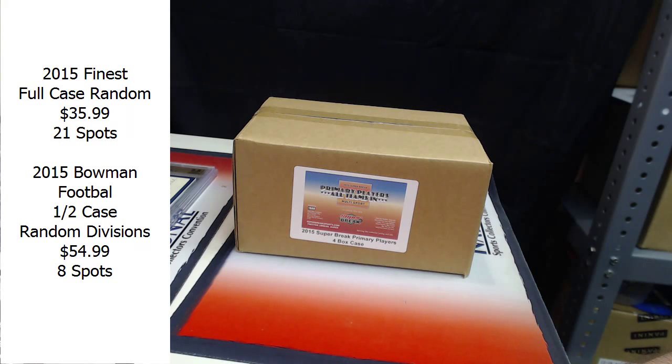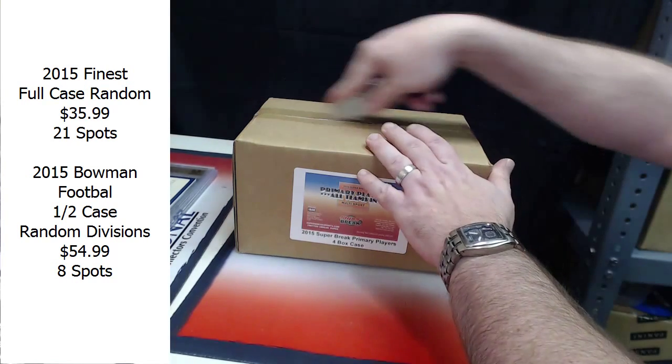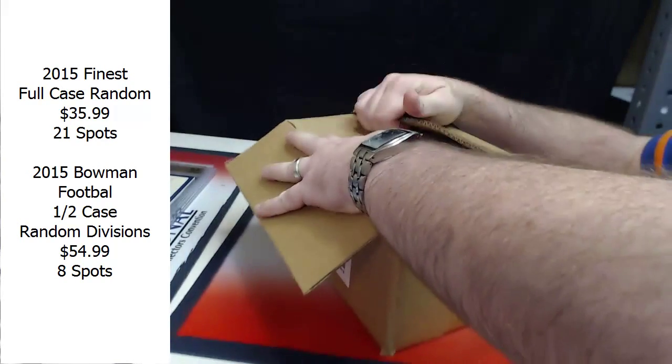We are doing a 2015 Super Break Primary Players 4-box personal case rip from Mr. Kyle Watson. Good luck, Kyle.